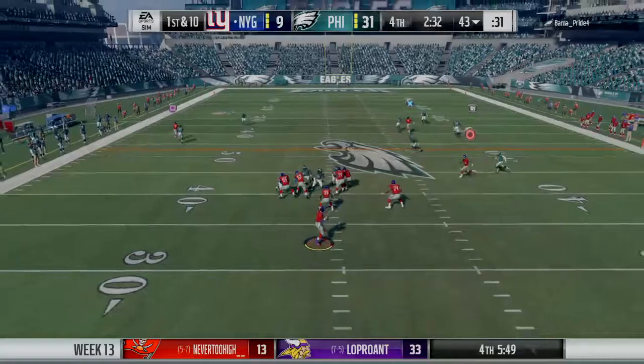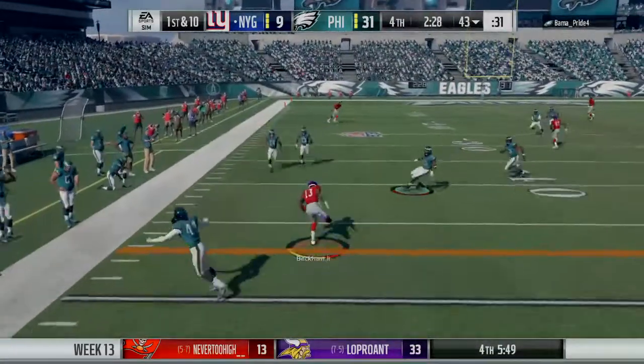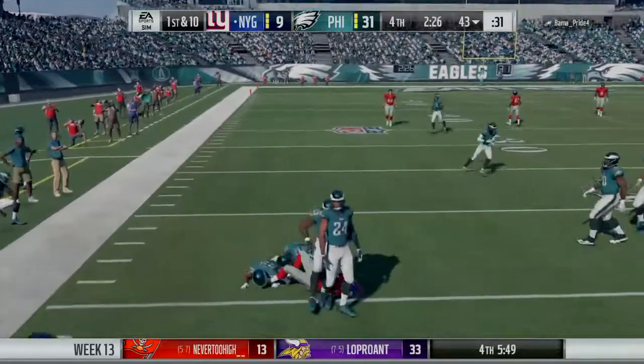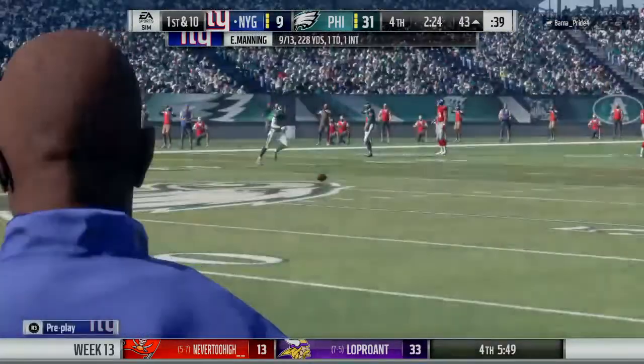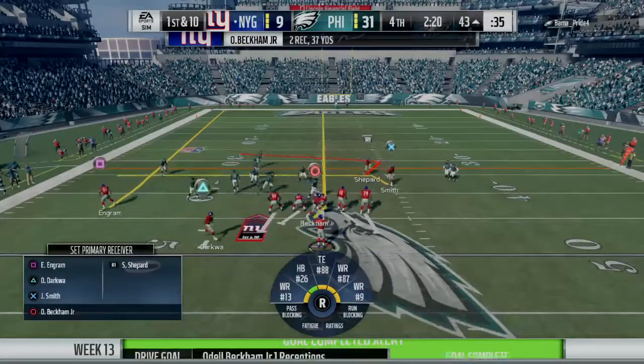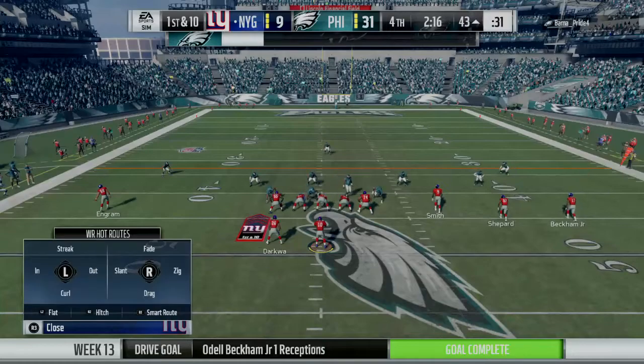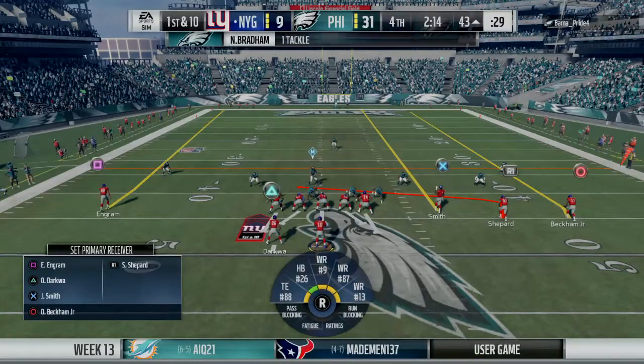They fake the handoff. Now Manning. Caught left side. It's Beckham, and taking it across midfield and inside the 45. 15 more there, and they're on a roll. It's another first down. Hard to believe his first catch of the game defensively. They bottled him up. That's why they're well on their way to victory.